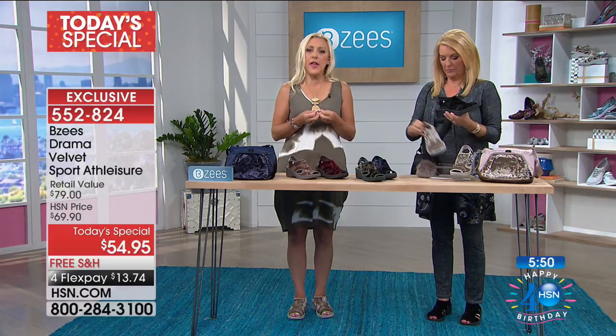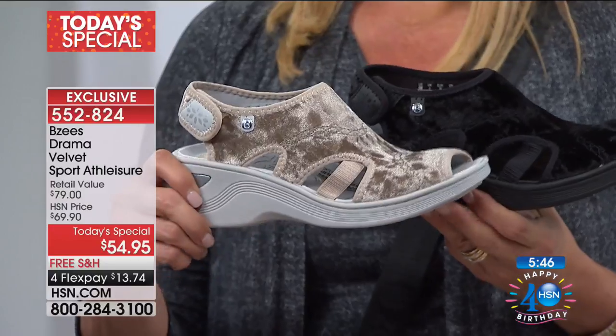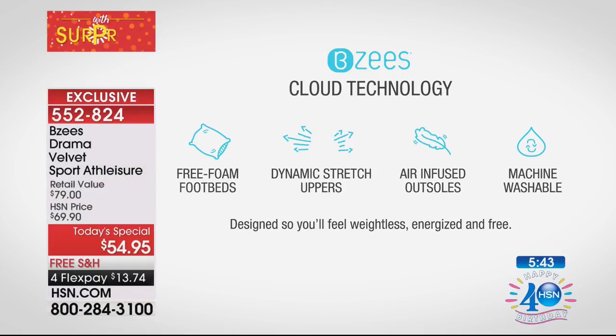Yes, and I was wondering, does it have good arch support? Because I've had plantar fasciitis a lot. Yes, the sandals are great because of that free foam footbed. It has that microcellular polymer foam, so it has a firm feeling, but yet very soft.